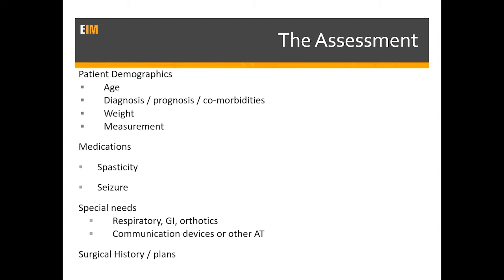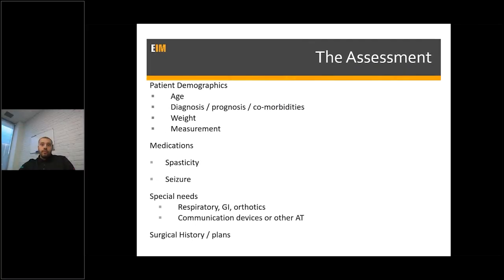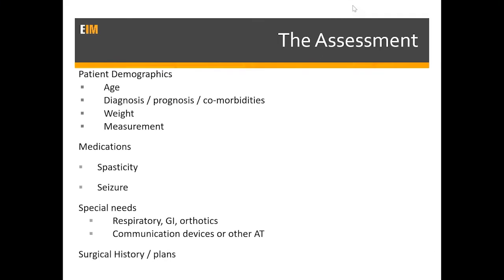And then surgical history and plans for the future. Again, they may have lots of surgeries in the past. You specifically want to know about ones that are going to change their size, their joint range of motion, their active and passive range of motion, their overall posture, position. Also very good to know about what plans might be in place. Are they going to get a feeding tube placed? Are they going to have other surgeries that will change their overall size, ranges of motion?